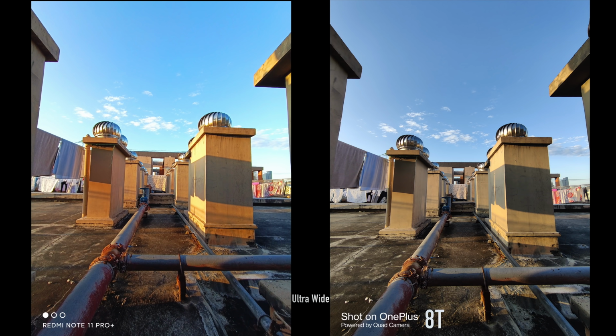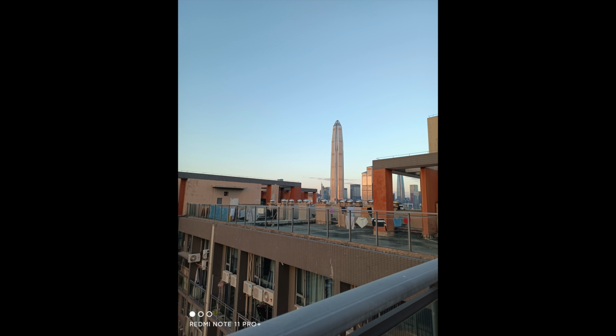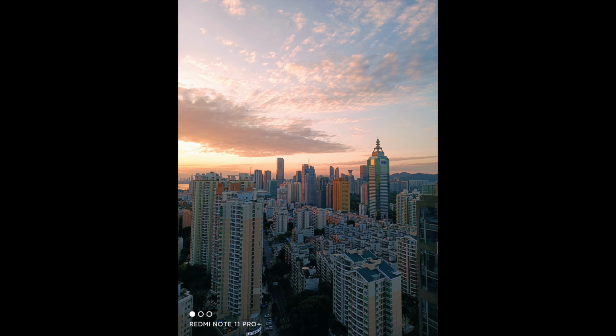although the AI shooting mode is pretty ugly in my opinion, going way too far in boosting colors and contrast in most situations, but leaving the HDR mode on is the perfect sweet spot for me, making scenes such as sunsets look pretty good. It will start to struggle in low light.